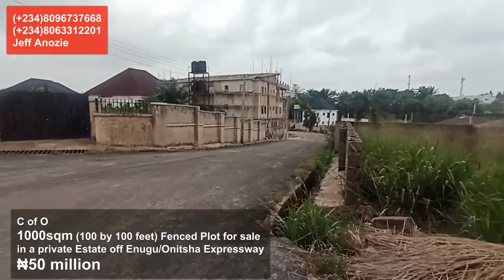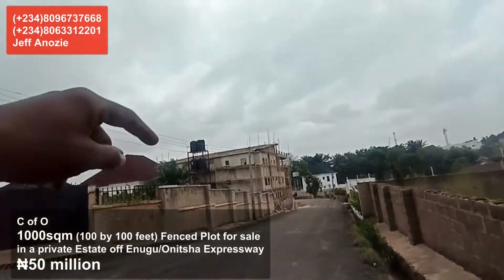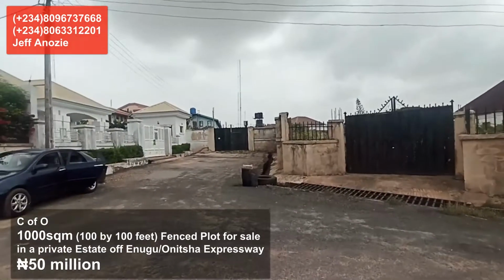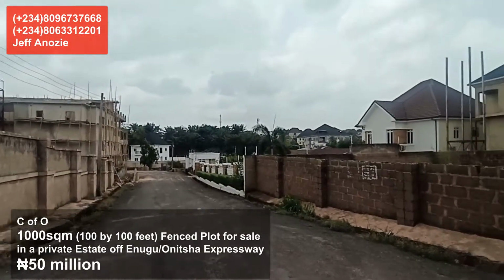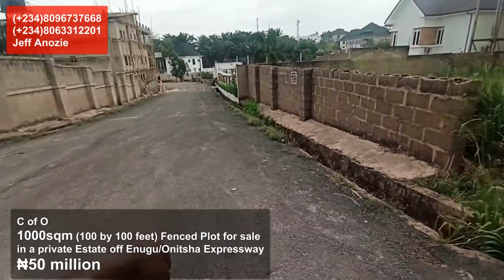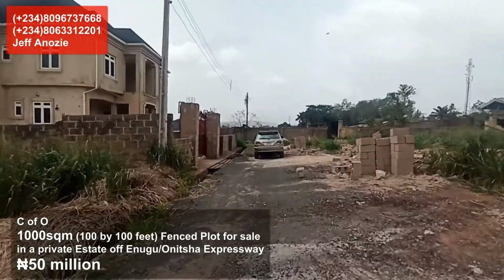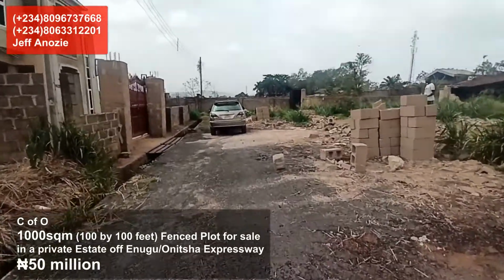See the environment. You can see it has a gate. It has two gates actually, the first and second gate. On our way out, I'm going to show you. You see the environment, very neat, very beautiful. Good roads. The roads are very well tarred. There are drainages. Good survey plan. The space in the estate is going for just 50 million naira.